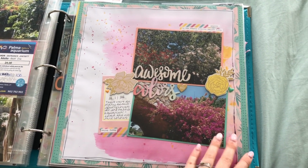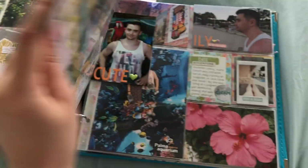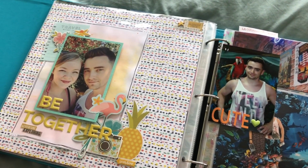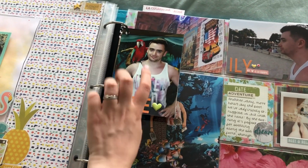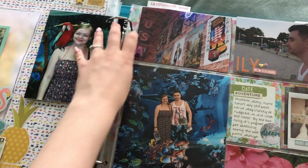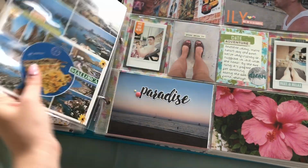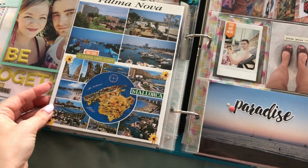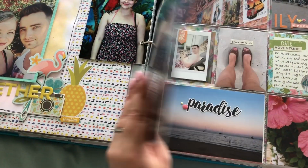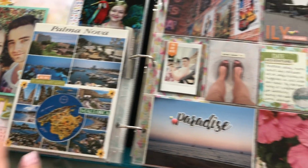I've got a layout here about how beautiful all the flowers were there. And then just a little layout of us together. You could have your picture taken with this little parrot. And then there's the official photos there. I just stuck 2 postcards on the back of that photo, so it provides the photo with a firm backing, but also means that I can include those postcards that I bought.